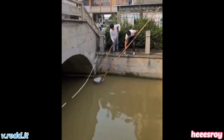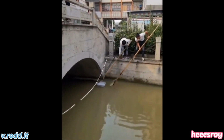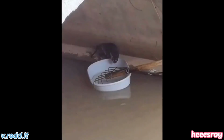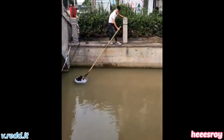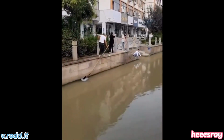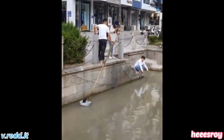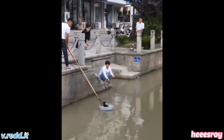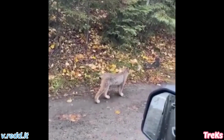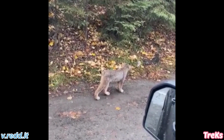This cat was stuck in a river, so these two people helped save it. In case you forgot, this is what a baby ox looks like. Imagine driving down a path and seeing a wild lynx and its family.